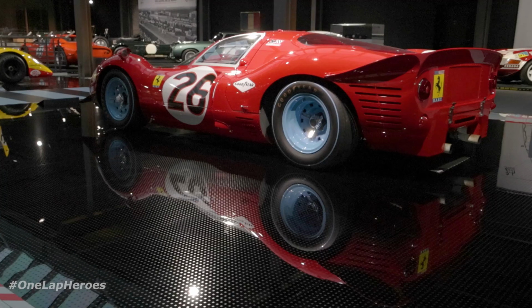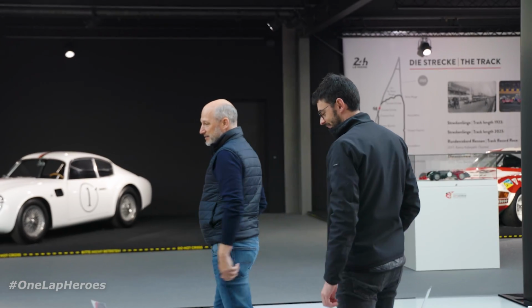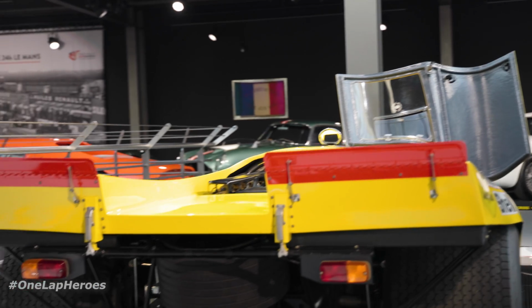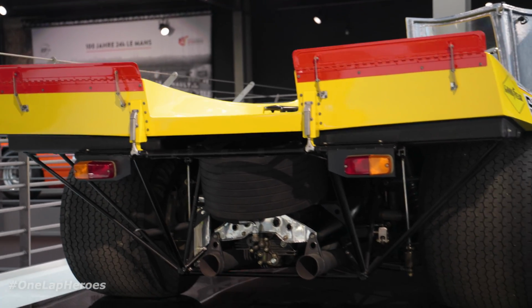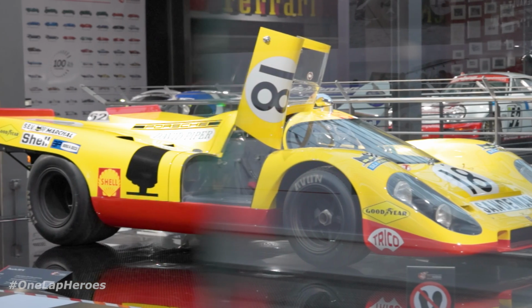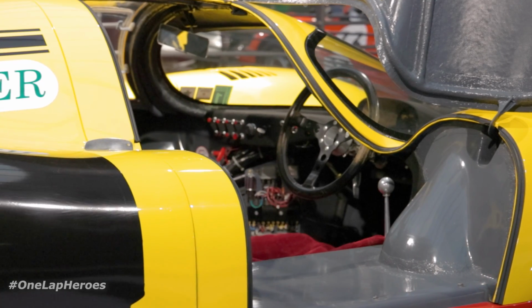So here you can see it properly, the second seat, 917. To call that a seat, I mean, it is a seat, but with the more modern cars, there's no seat anymore. Yeah. This exact car raced in Le Mans in 1970 with David Piper and Gijs van Lennep, while the sister cars took first and second. This car, unfortunately, did not finish.